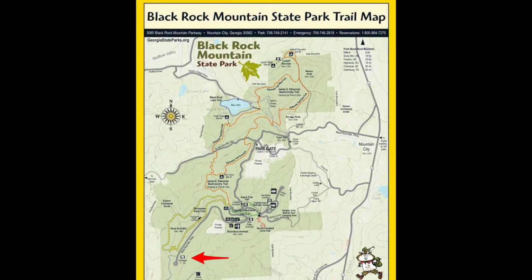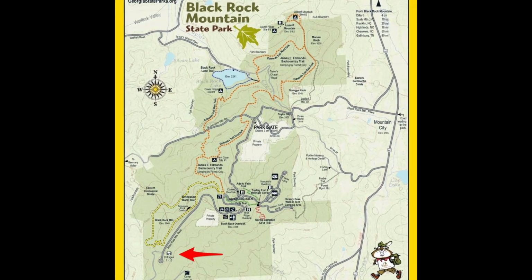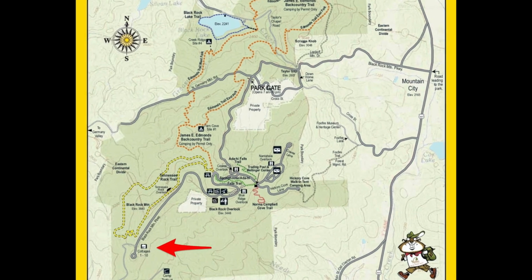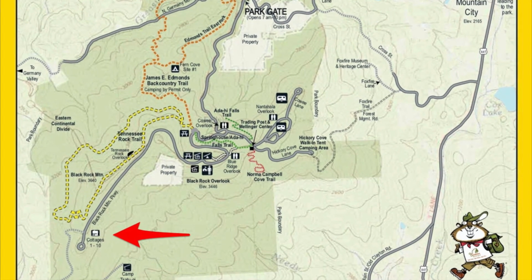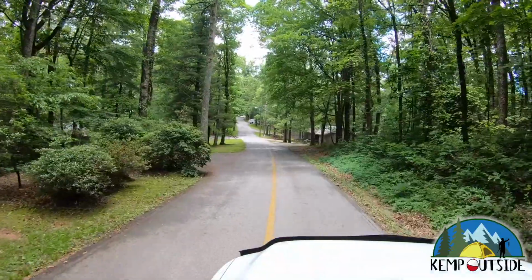So Black Rock Mountain State Park also has cabin rentals. And so we did a little drive down the road where all the cabins are, so check it out. The cabins are located at the far southern end of the park, past the visitor center and the Black Rock Overlook. It's quite the drive from the entrance to the park. Here's a little driving tour of the cabin area.